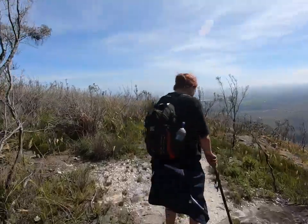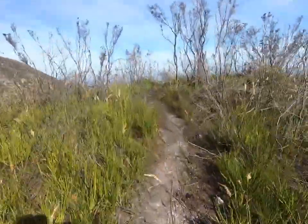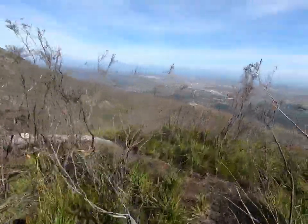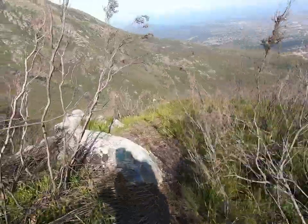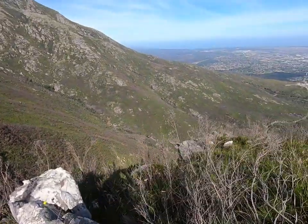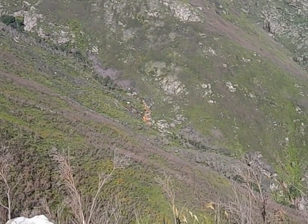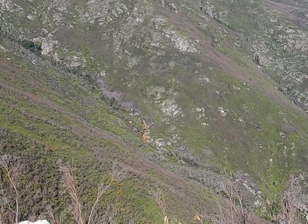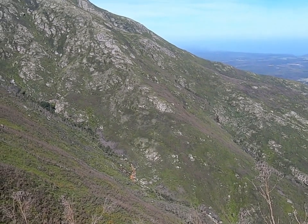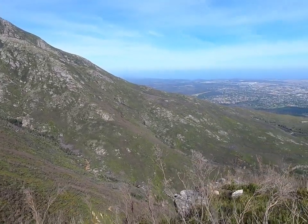The path to your left goes to the viewpoint. I'm just going to take a quick peek here. There's some orange algae or lichen or something growing on those rocks in the riverbed at the bottom of the valley. The same kind of growth is on the rocks in the main waterfall on the front side of the mountain. Sometimes that waterfall seems to be red and orange. It's the same kind of thing.